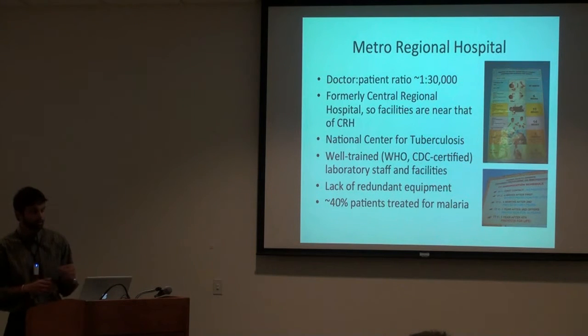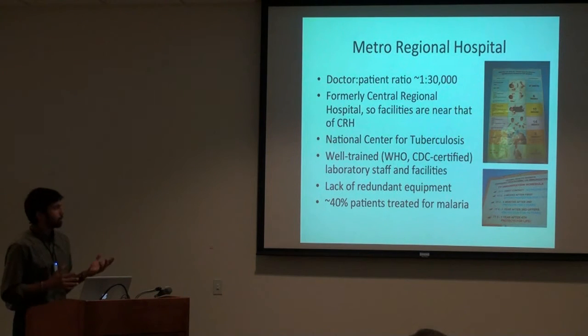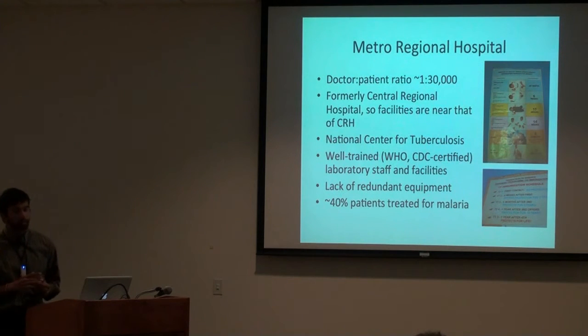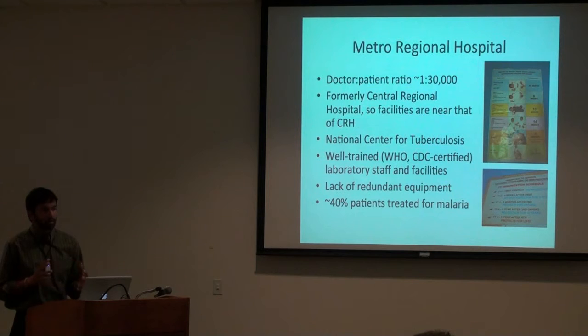The next type of hospital we visited was a metro hospital. I think that's a typo. It's actually just the Cape Coast Metro Hospital. So with a doctor-patient ratio of about 30,000, this used to be the regional hospital, and so now it serves as a hospital that has nearly the same standard of care and resources. It also was a national center for tuberculosis research, so they have WHO and CDC certified laboratory technicians and facilities, but again, they're subject to this lack of redundant equipment. And then again, about 40% of patients are being treated for malaria.